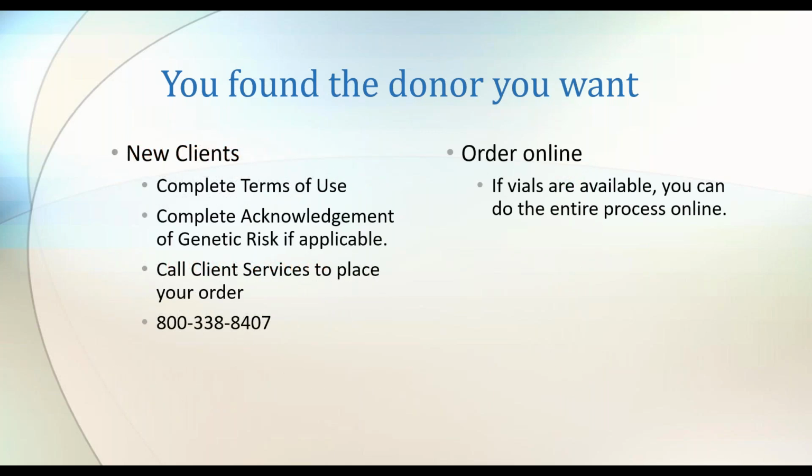When you're ready to order vials, you can either do the process online or call client services. We recommend that if it's your first time ordering vials from Fairfax Cryobank, you do call us so that we can walk through the process together. There's a terms of use that will need to be completed before that first order. You can find the link to that form on our resource tab from the home page. It's a DocuSign form as well.